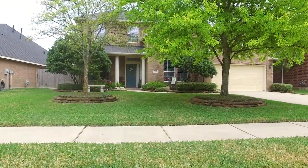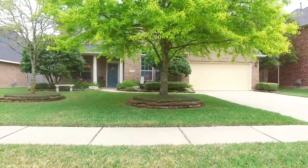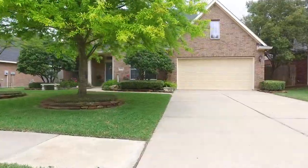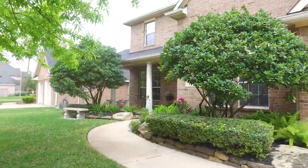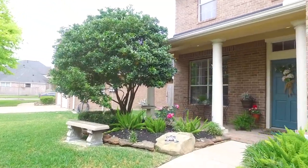Welcome to the virtual tour of your new home. It's in Cypress, Texas. It was constructed in 2003. It gives you 5 bedrooms and 3.5 bathrooms with a 2-car garage. 2 stories tall with gorgeous landscaping in an amazing neighborhood. You're going to want to see the inside of this home.